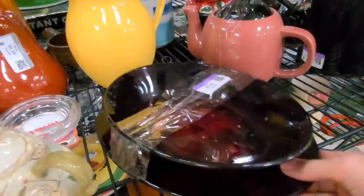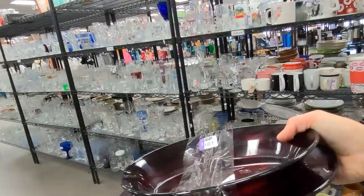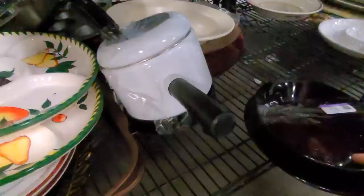It's quite scratched. I don't know if you can see that. It is a lovely color though, and appears to be cranberry through and through. I'm not sure of the maker, and it doesn't appear to be marked. If you collect cranberry glass, come on down to the Goodwill Altar and Rainbow here in Las Vegas. It is sitting here waiting for you.